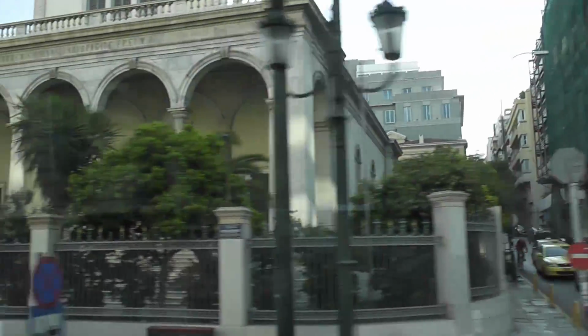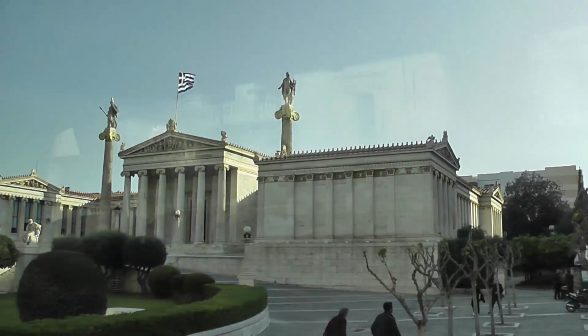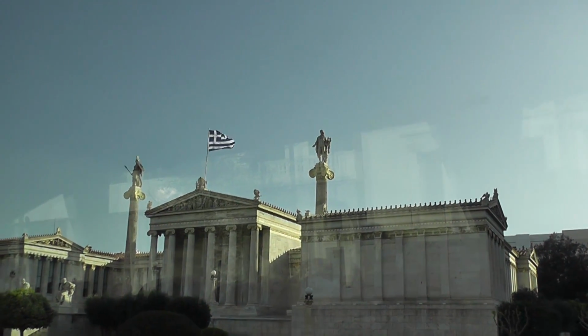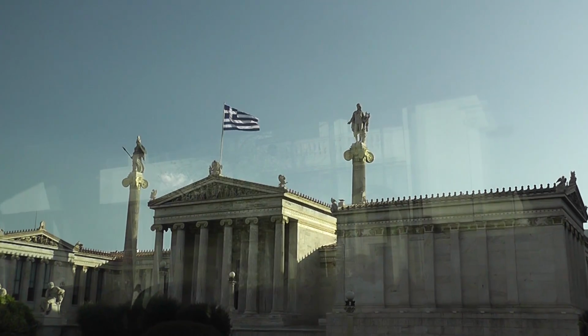On the right, the Catholic Church of Saint Dionysius. And then you should have a look on the right. You're going to see three buildings which were built at the end of the 19th century after Christ in the neoclassic style. The buildings have columns on the facade as decoration, but the columns have the dimensions of the ancient columns.